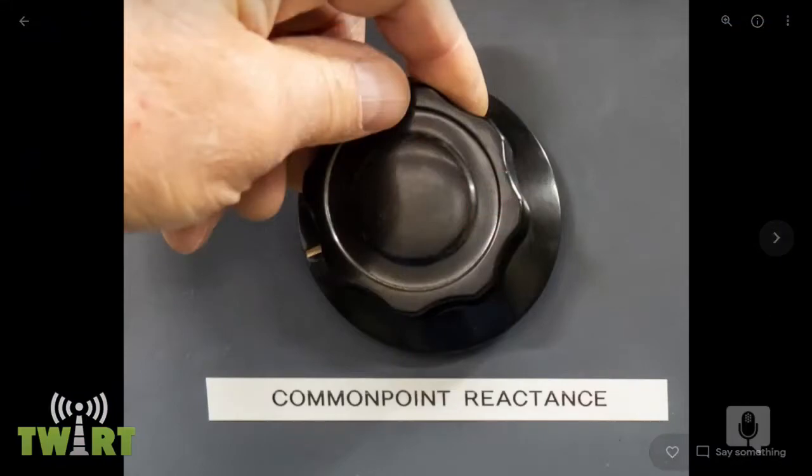So what would this knob be doing for us? Well, in the case of a tube transmitter, the one we just saw, the transmitter was tasked with running 5 kilowatts day non-directional, and then 5.4 kilowatts night. So the power control, so to speak, is on the phaser. The common point reactance will cause the transmitter to go up or down in power as desired to get the amount of power that you want.